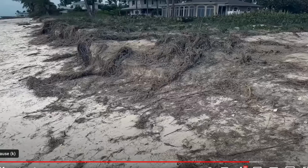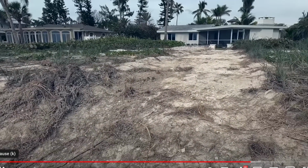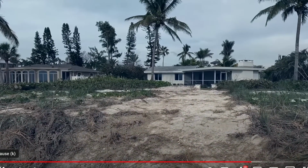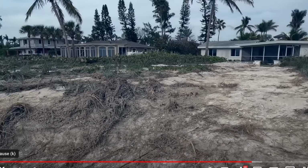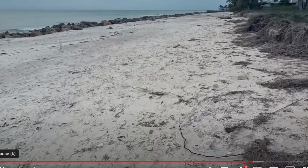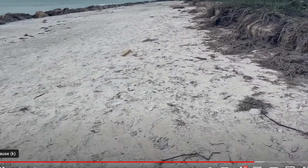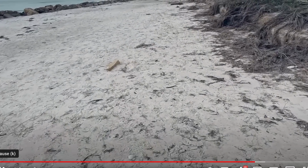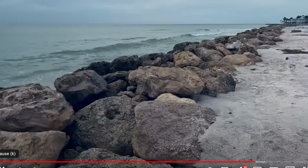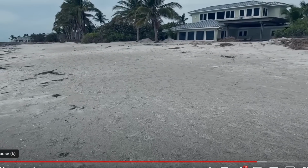Oh my gosh. Now, I put all this footage in here so that you can see what these houses used to look like before, what the dunes and the yards and things look like before. And remember, too, that this is following not only Idalia last summer, but the no-name storm that we had in December, and then Winter Storm Finn, too. So Longboat had already lost a bunch of sand. All of those rocks used to be covered.